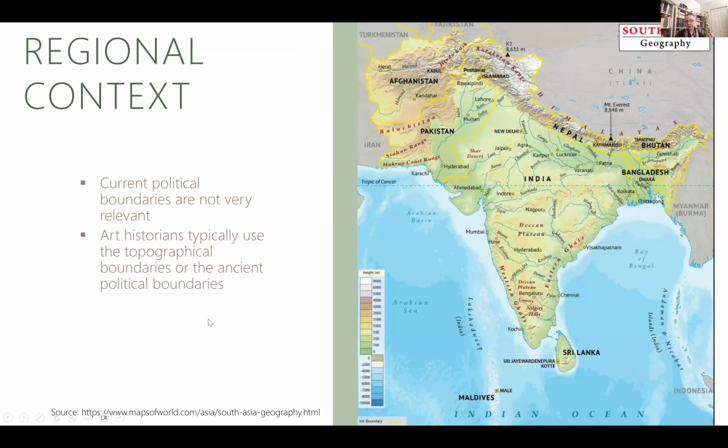So again, just to say, what do we mean by the South Asian wing? This is a map. You don't need to see all the detail here, but this is India, this very large, pointy, triangular thing here. And Nepal here in the Himalayan mountains, right at the northeastern or north central border with India.